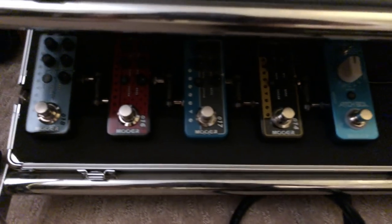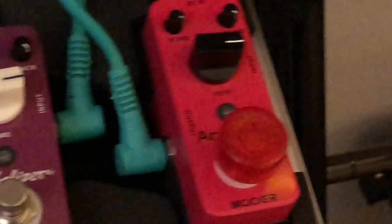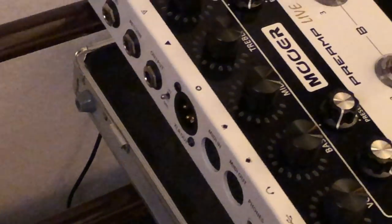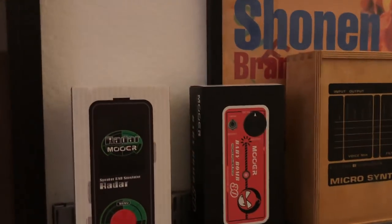These coming up here are delay pedals. Mooer had so many that I tried a handful of them, and I found several I liked. And here is the previously mentioned beast, the Preamp Live. I call it PAL, and it's fantastic. Finally, we have the Radar and the Baby Bomb 30, both also fantastic.